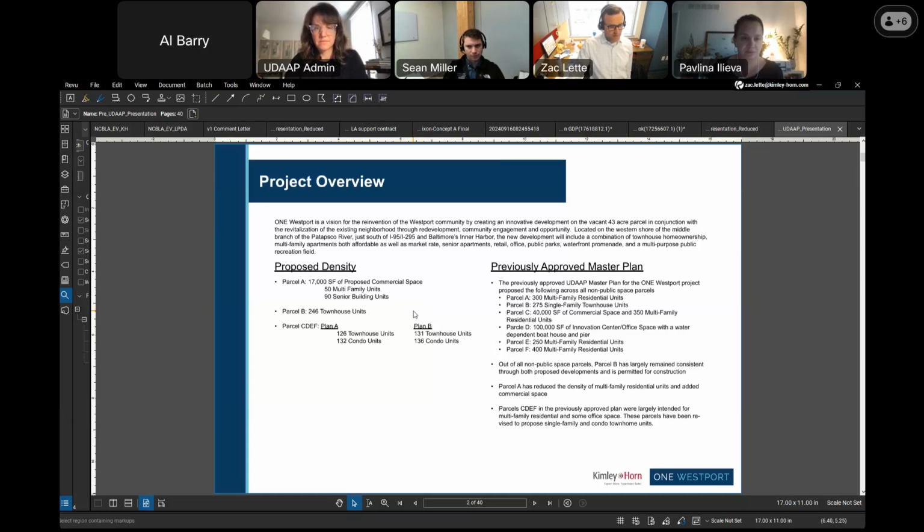We have two alternative plans we'll walk through today. Plan A is 126 and 132 condos. Plan B is 131 townhouse units and 136 condos. To the right-hand side of the slide is just a synopsis of what the original approved master plan looked like.